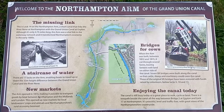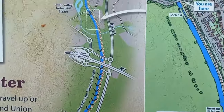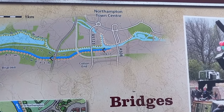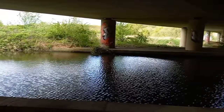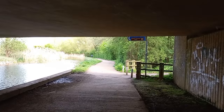So rather than do Wolverton all the way to Northampton, I decided to just cover part of the Northampton arm on a solely dedicated Northampton walk. And to be fair, we do actually have quite a nice long distance along it to head all the way back in towards Northampton. I've always liked passing underneath a busy road whilst by a river or a canal. I don't know what it is, but as long as there's a watercourse by me, I don't mind passing underneath places like this.